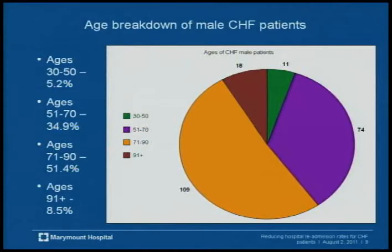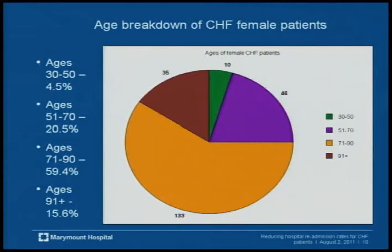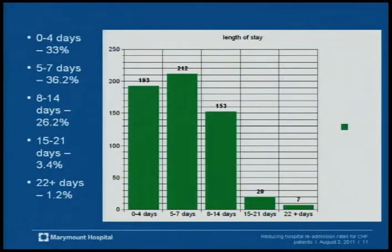This is a graph showing the age breakdown of male CHF patients, and a majority of congestive heart failure patients are between the ages of 71 and 90. And this graph shows the age breakdown of female patients, and the majority of female patients are also between the ages of 71 and 90. This is a graph showing the length of stay of CHF patients. The majority of them were in the hospital between 5 to 7 days.